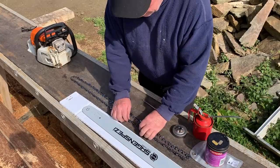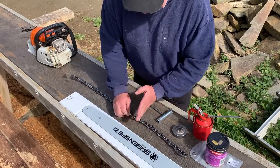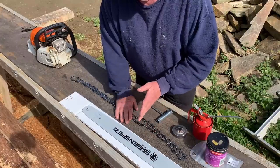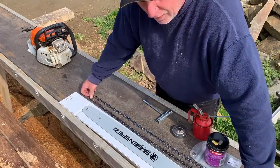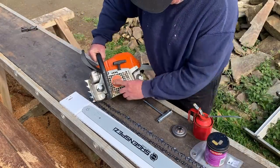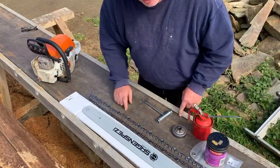Because my other chain I was using, I'd actually filed it at 10 degrees, when I say 10 degrees is the angle, I'd filed that just as a makeshift one for now to do the job. But what I'm going to show you is when I ordered this, I thought my Stihl MS291, I thought it was a 3/8.